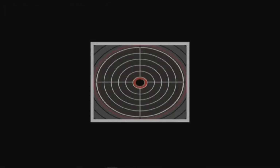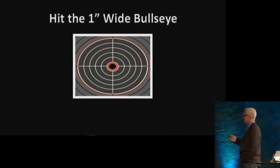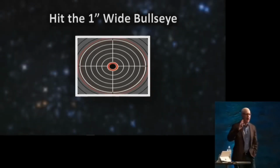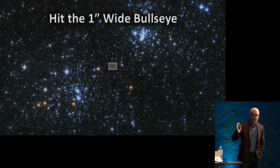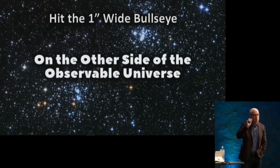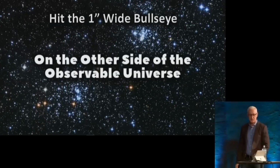What if I said all you have to do is to get a .22 rifle and hit this bullseye? Now, the bullseye is 1 inch wide, and all you have to do is hit it. But what if I told you that the bullseye was actually at the opposite end of the observable universe? 1 inch wide, opposite end of the observable universe. Now, if you hit it, the odds are not great.